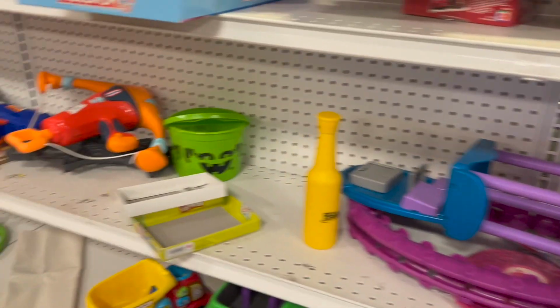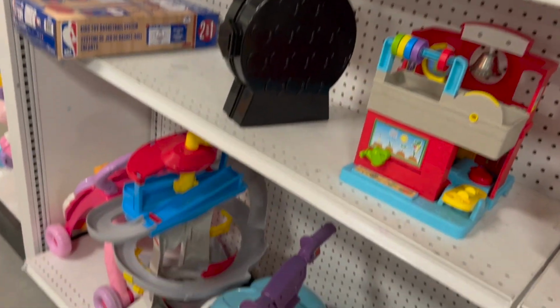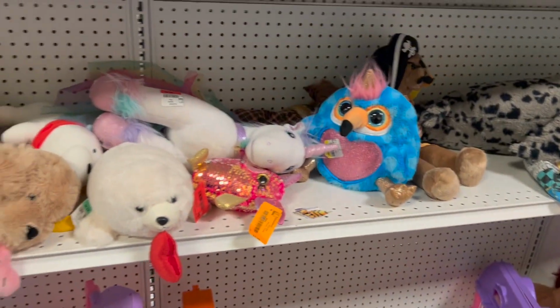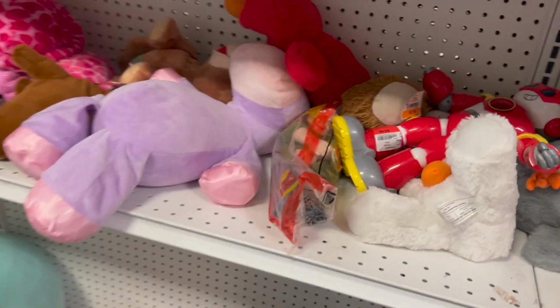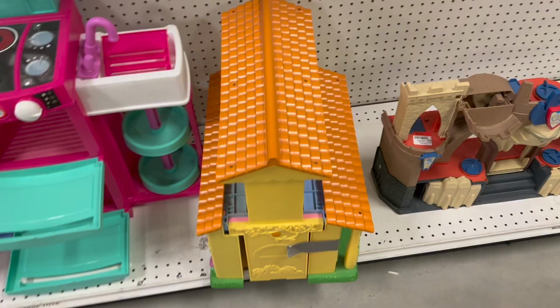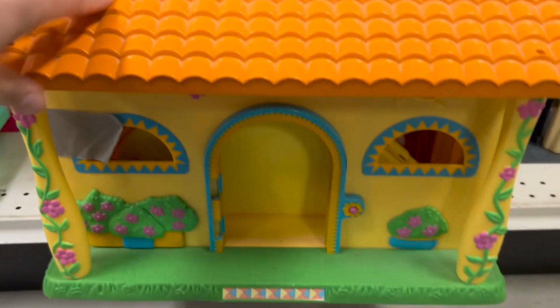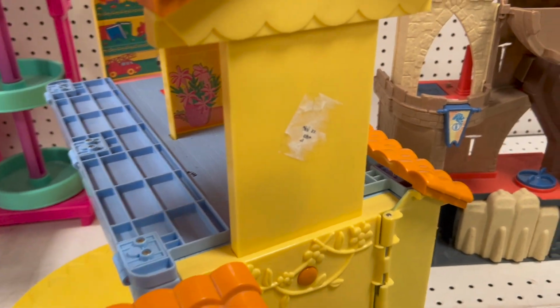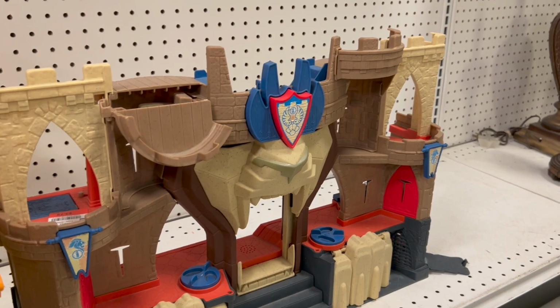So I'm just checking to see what they have here. It's looking a little bit picked over. This is where I found all the stuffed animals the other week, but there's not really much here. Ooh, Hunchback. That must have come out after because I missed it. Throwback, the Dora house. Remember this thing? It's $8, but it's got new pieces. Still pretty cool. Looks like it's been resold a couple times. There's an Imaginext castle, which is pretty cool too.